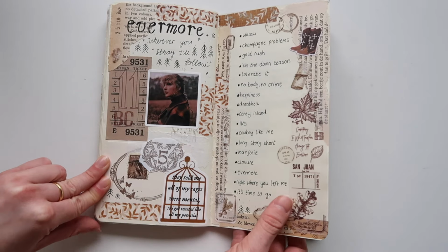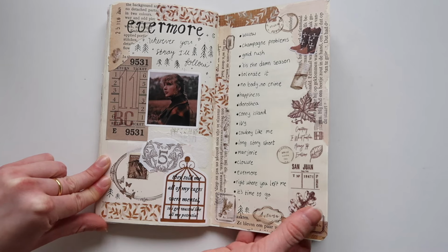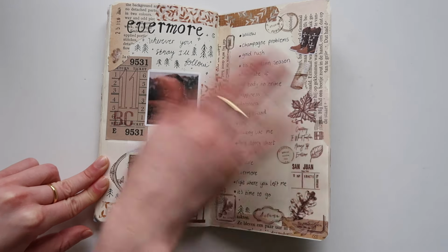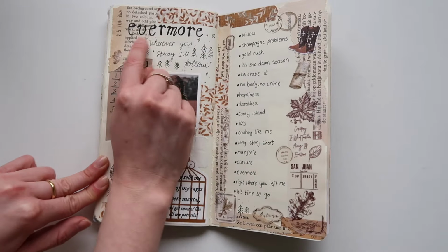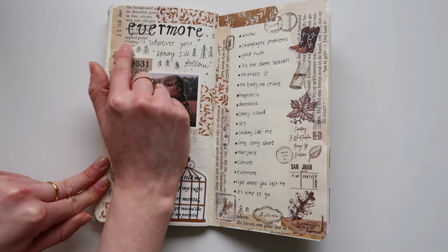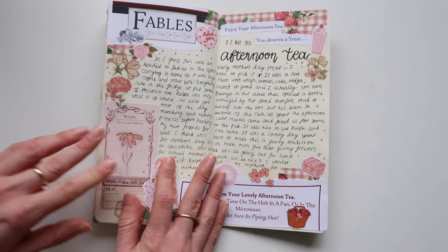But yeah, I really like it and how autumnal it is, because obviously that's my favourite season, so it's my favourite colour palette. And then I tried to do the text as well, so it was similar to the font from Evermore.